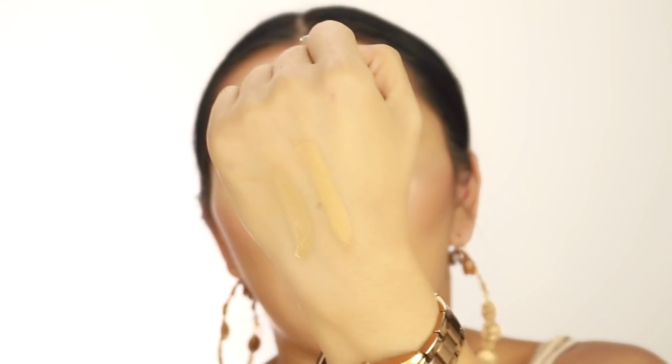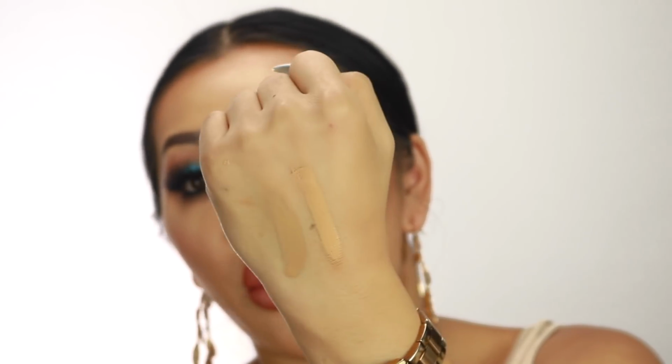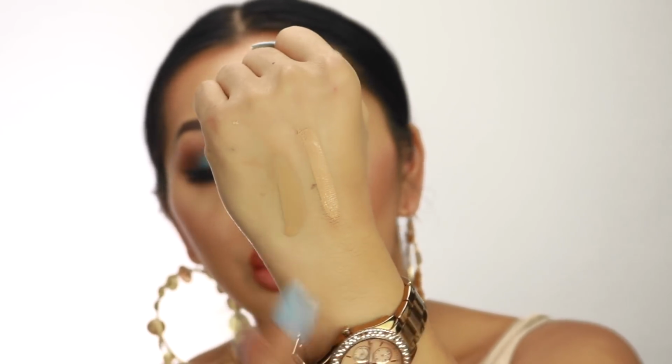Let me try to turn off my lights. You see the difference there? This one has a bit more of a green tint to it. So that's why I love the shade so much. Blend it in, because I ain't wasting this, you know.